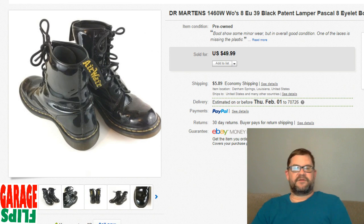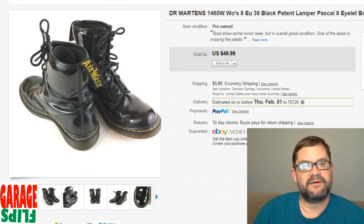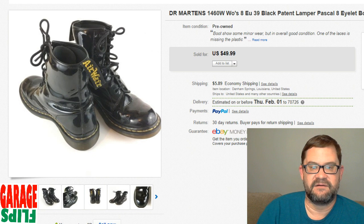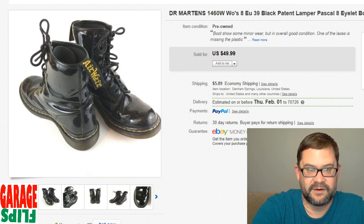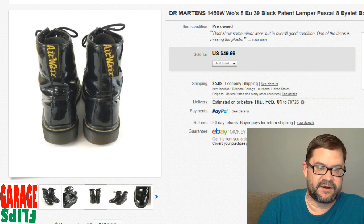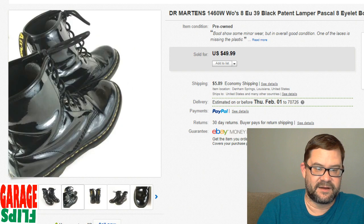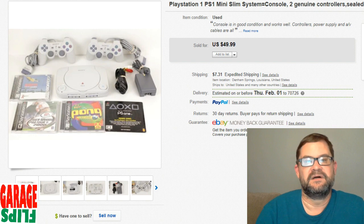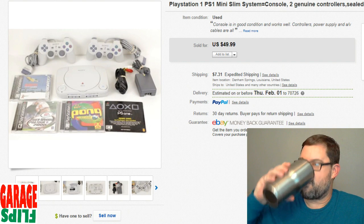This was a lucky find from a thrift store. A pair of Doc Martens. I paid $3.99 plus tax for this, and they sold within like 3 days for $50 plus shipping. Shoes are one of the areas I want to branch out into more this year. I've got some experience selling boots, and I know Doc Martens are desirable, so I picked these up. These are a little challenging to photograph because they have the black patent leather finish on them. But definitely Doc Martens I'm looking out for.